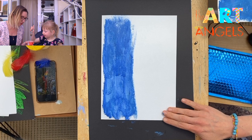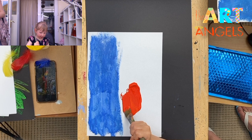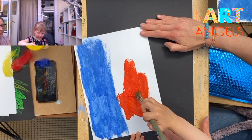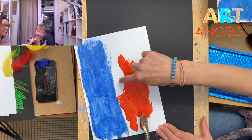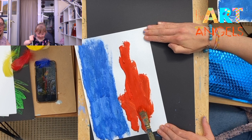Wow, nice. And enjoy. Lovely. Begin to paint. Those are some nice strokes. Don't tap it, just stretch it. Stretch it. Up and down, up and down. And don't forget to cover the whole white paper. Up, down. Wonderful.